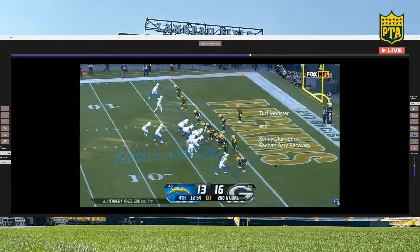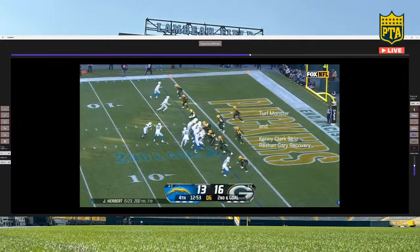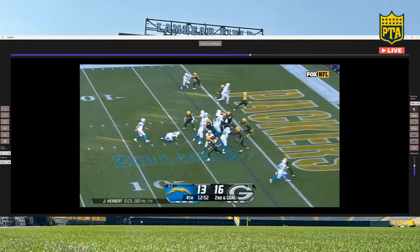So here we are again, this bend-but-don't-break defense, right? They went all the way down the field on you, second and goal play from the 3-yard line. I just put Turf Monster: Kenny Clark strip, Rashan Gary recover. Thank goodness for the turf at Lambeau. They talked about in the pregame, Tim, that they were going to try to change their cleats because teams are sliding. The Packers, you don't see them slipping much, but those opposing teams are. You see right there, bang. We'll take it, dude.